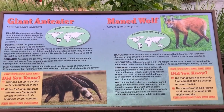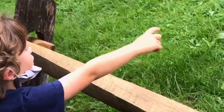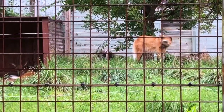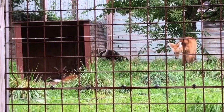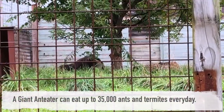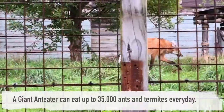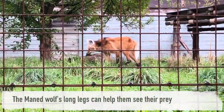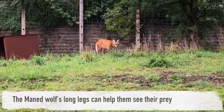This is an anteater and a maned wolf. An anteater! I just saw one. It kind of looked like a skunk with gray. Oh, there it is. Oh, there he is. He's huge. A giant anteater can eat up to 35,000 ants and termites every day. A maned wolf's long legs can help them see their prey.